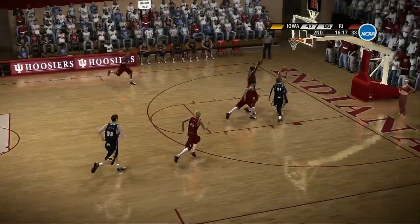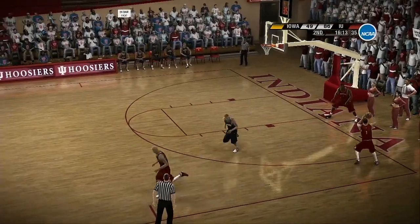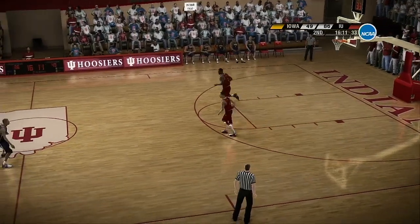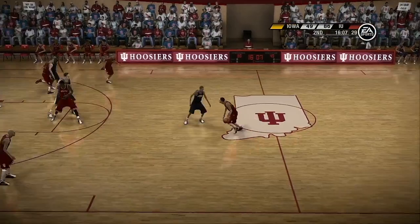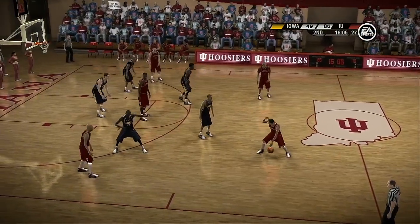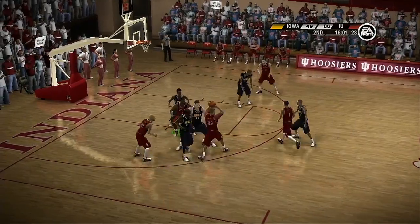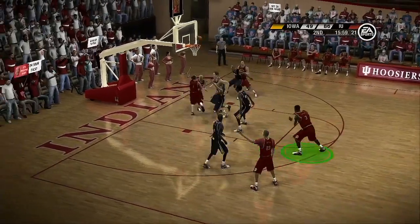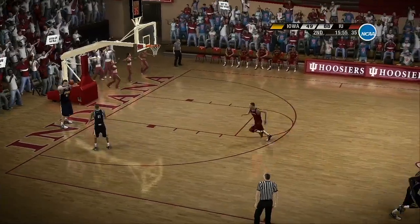There he is, strips the ball loose. There's a slam. Great execution. That's offensive efficiency at its best. They work it around the perimeter. Time to pick up the defense here now. Trying to draw the foul. Gets it to go.